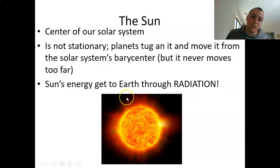The sun's energy gets to Earth through everybody's favorite radiation. Okay, specifically electromagnetic radiation in the form of various forms of light: visible light that we can see, infrared and ultraviolet that we can't. There are actually other types of radiation that come off of the sun, but a lot of that gets deflected by either our atmosphere or our Earth's magnetic field.